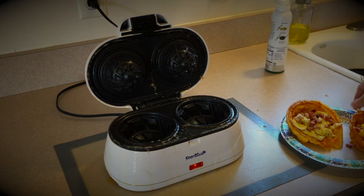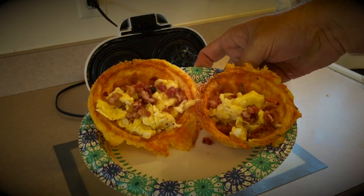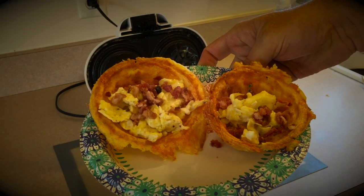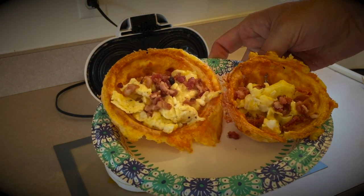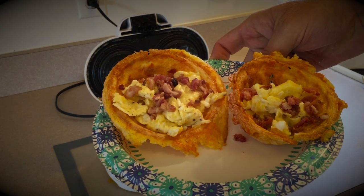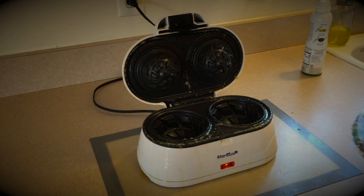All right, now this is going to be my breakfast today. Just some scrambled eggs, a little bit of bacon crumbles, and my sharp cheddar cheese and egg chaffle bowl with our little waffle bowl maker.